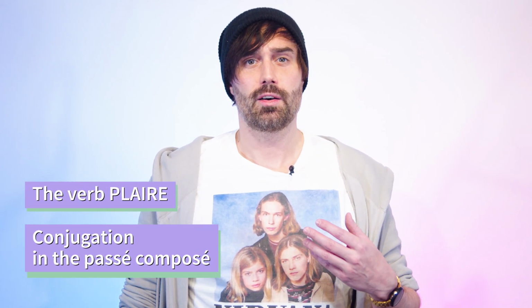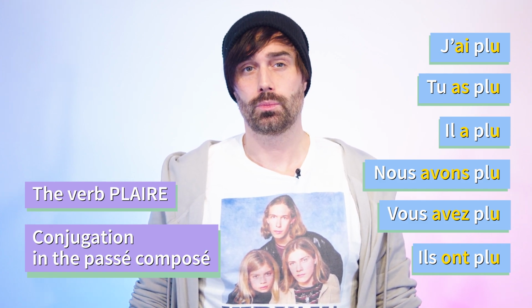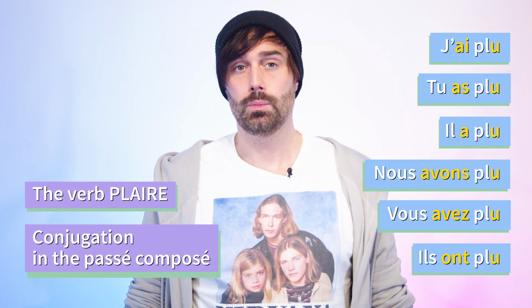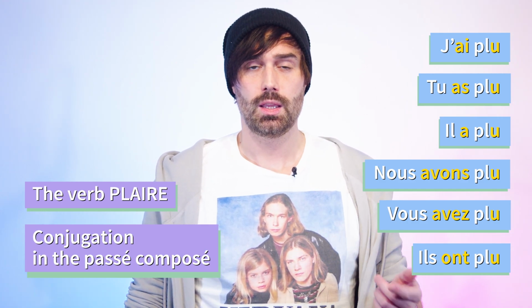In the passé composé, the verb plaire uses the auxiliary avoir and is conjugated as follows. Please repeat after me. J'ai plu, tu as plu, il a plu, nous avons plu, vous avez plu, ils ont plu.